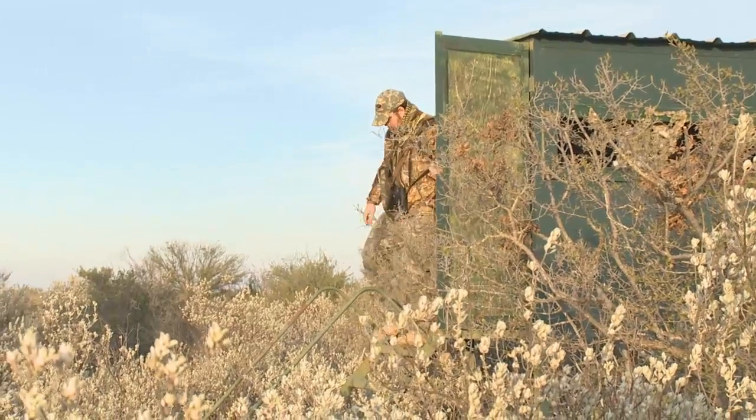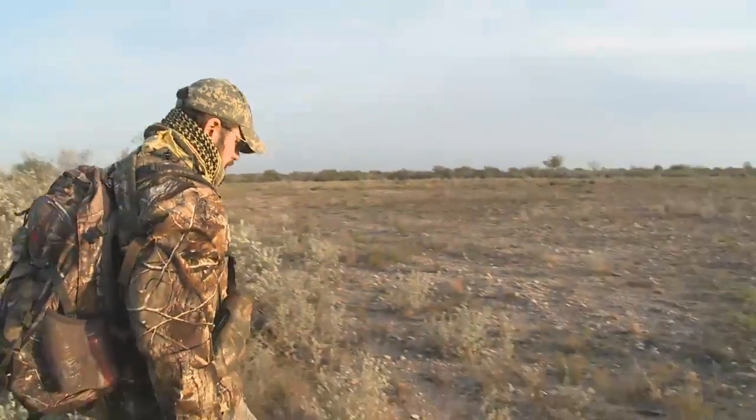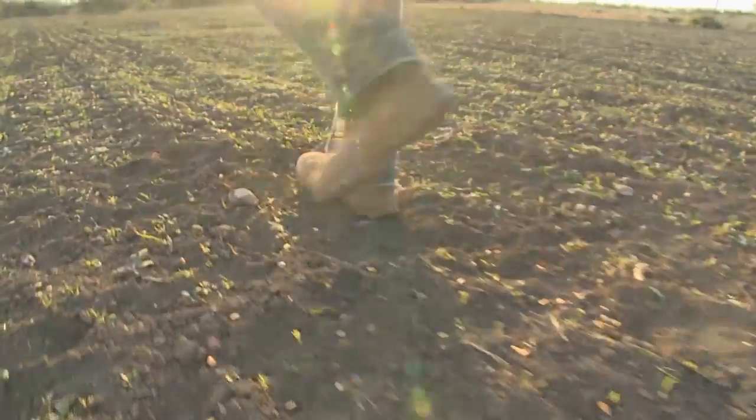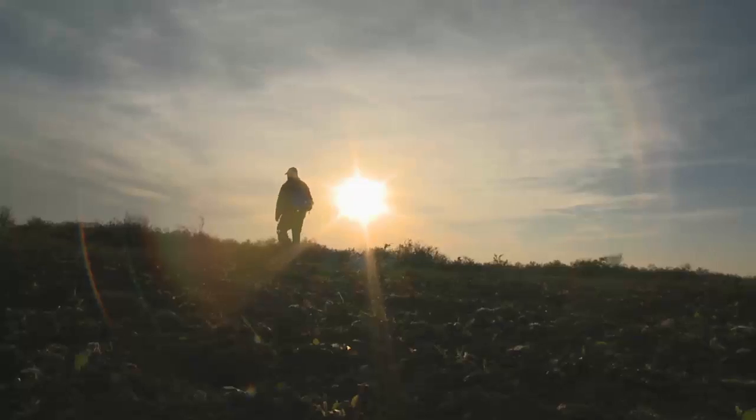Anxious to get out and look at it. I wanted to see what I was able to harvest, what kind of buck we had in front of us on the ground. And once again, I was very impressed with the firearm. Well, I was really ecstatic to be able to take another nice buck with a handgun.